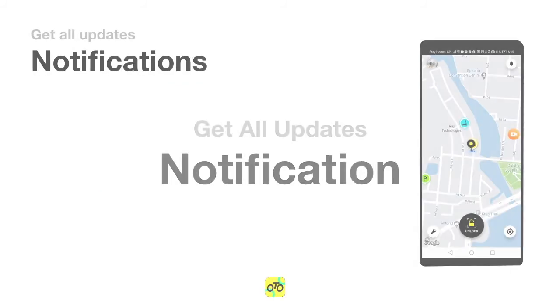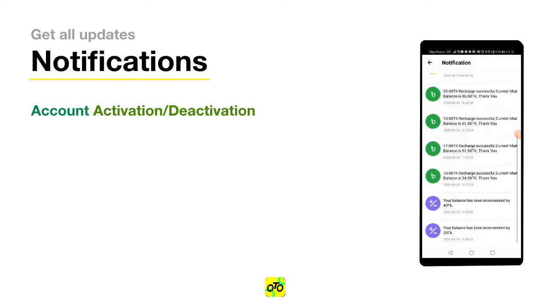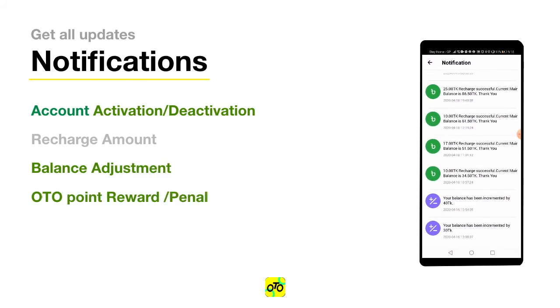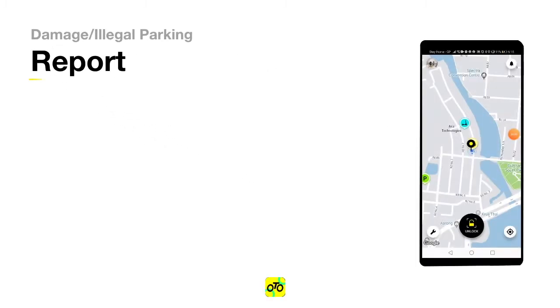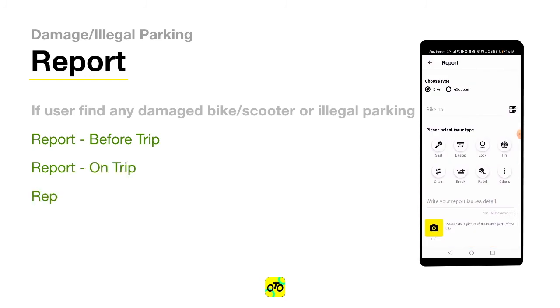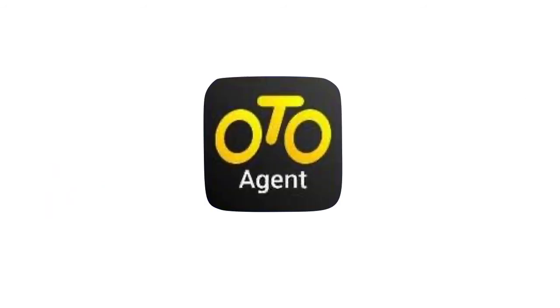And in notifications, users will get to see their account activation and deactivation notifications, recharge amount notifications, balance adjustment, or any kind of auto reward and penalty. And if a user damages any bike or parks illegally, they can report after trip, on trip, or before trip.